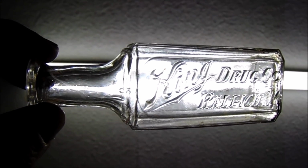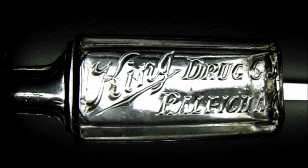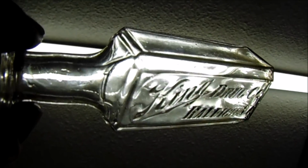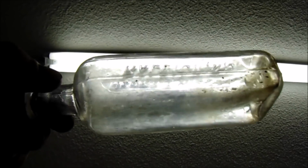And now we have a Long Neck Pharmacy. King Drug Company. It's a beautiful bottle. I have a bunch already, but they come in different shapes. This one's relatively scarce. Then we got the Hicks, no, not the Hicks Capudine, but I'm assuming the guy that ran this pharmacy is the creator of the other Hicks products. I haven't really researched it to find out for sure. But this one is in nice condition, no problems.